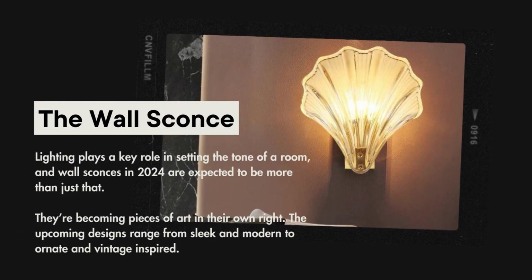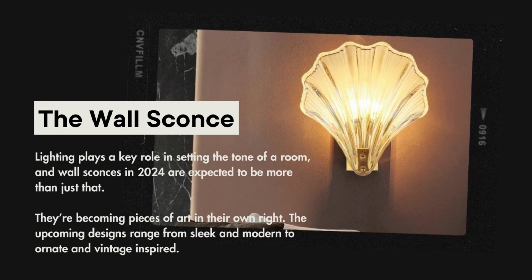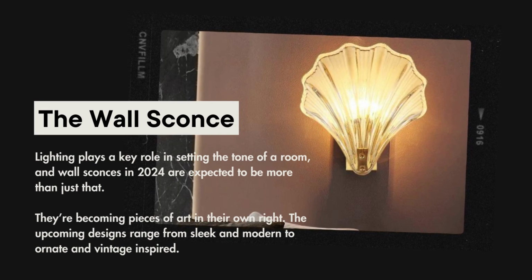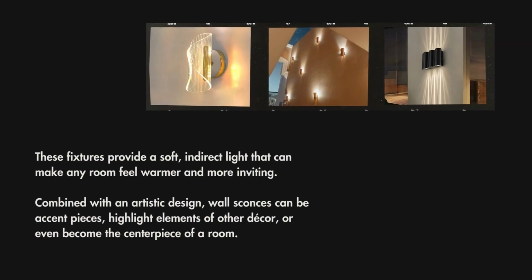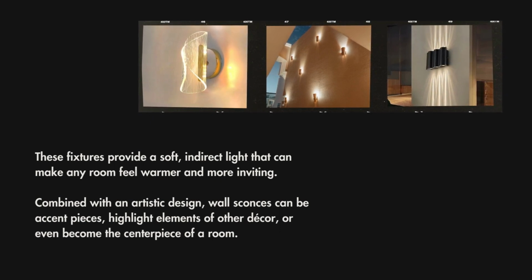Lighting plays a key role in setting the tone of a room, and wall sconces in 2024 are expected to be more than just that. They're becoming pieces of art in their own right. The upcoming designs range from sleek and modern to ornate and vintage-inspired. These fixtures provide a soft, indirect light that can make any room feel warmer and more inviting. Combined with an artistic design, wall sconces can be accent pieces, highlight elements of other decor, or even become the centerpiece of a room.